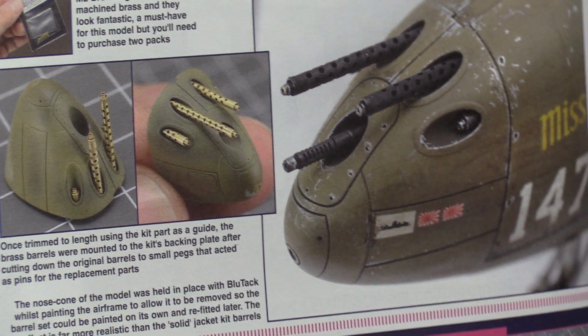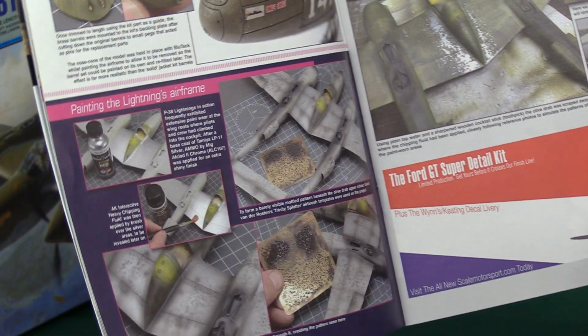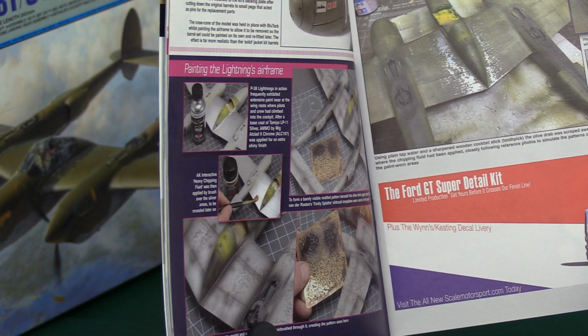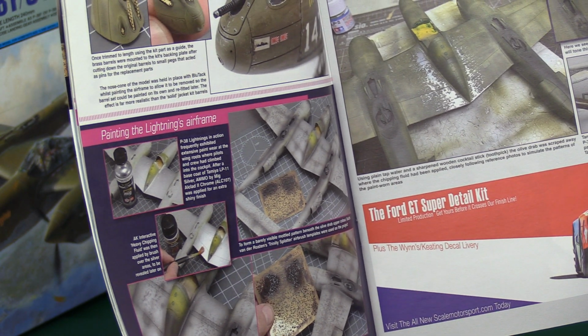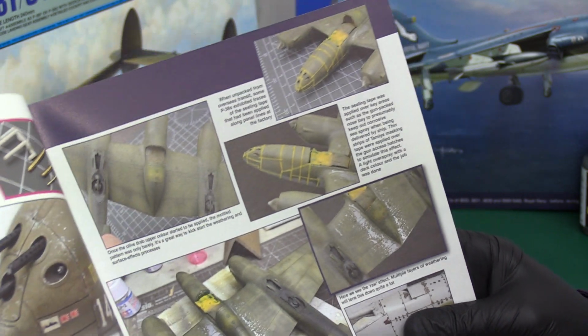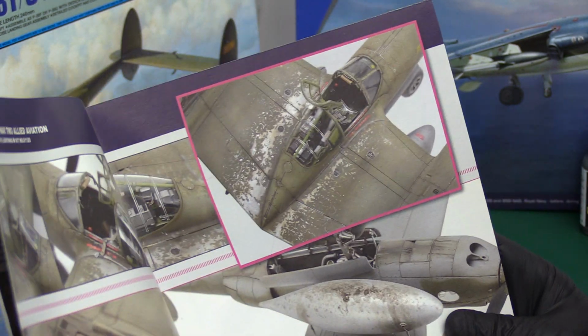Absolutely superb. So again, he's talking about other things here, like using a mottled pattern stencil, so mottling, which is quite good. Lots and lots of things that, without seeing this, I probably wouldn't have thought about.